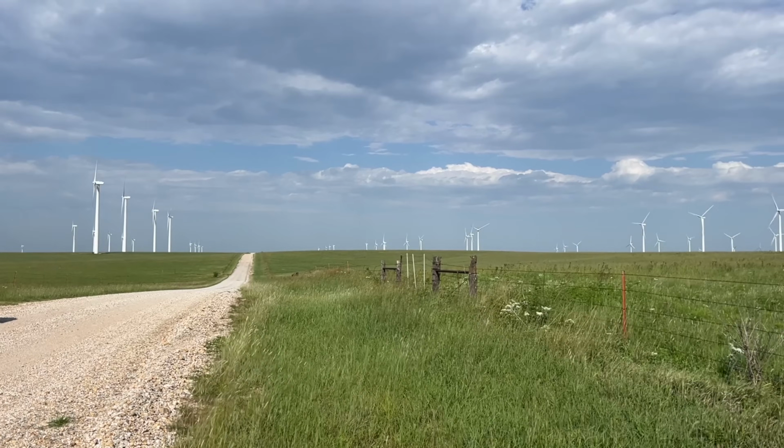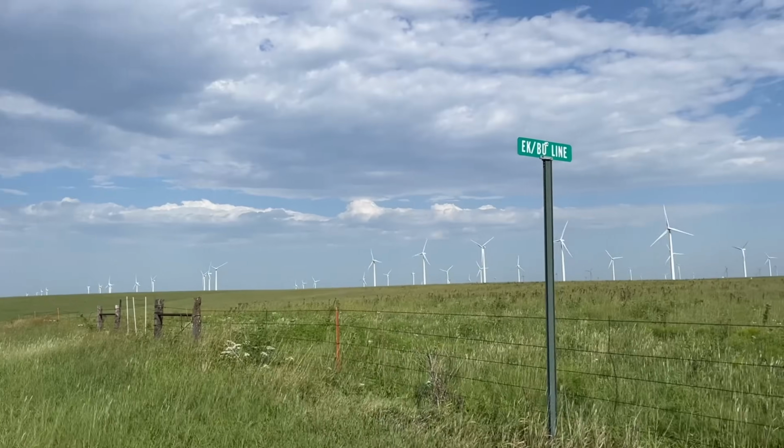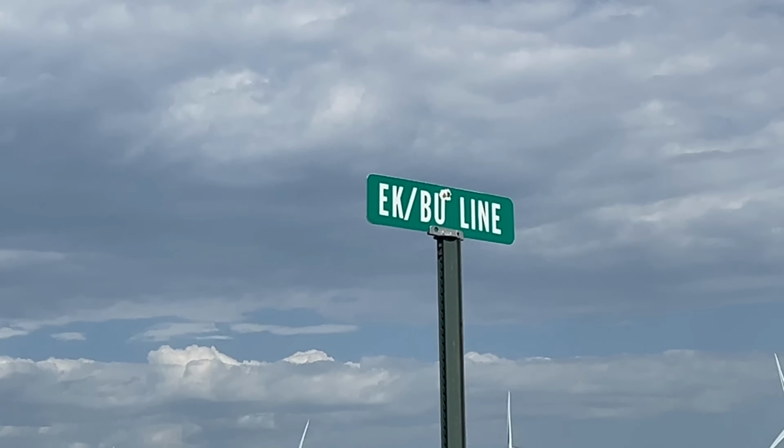Welcome to Elk County, Kansas. And I have driven down a back road to get to the county line, and when you're on a dirt road or a gravel road like this and you come upon the county line, they don't have big signs to welcome you, but they have a little sign abbreviated EK for Elk and BU for Butler, because it's the Elk and Butler County line. And so we're going to explore Elk County.